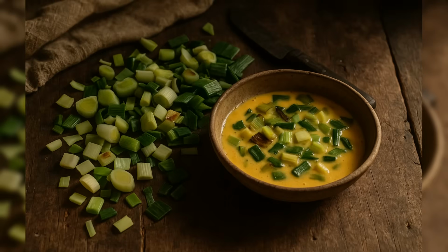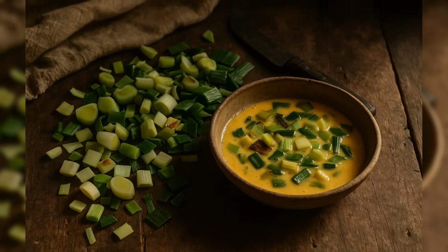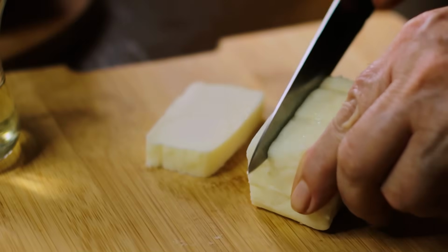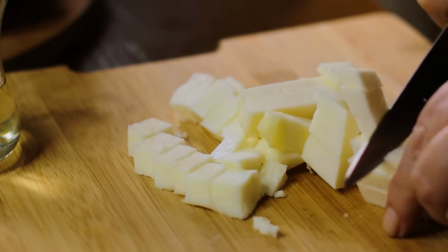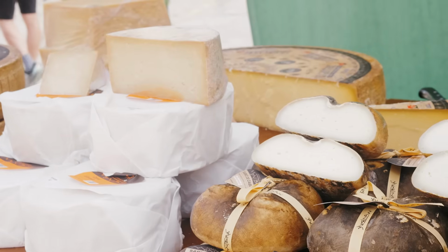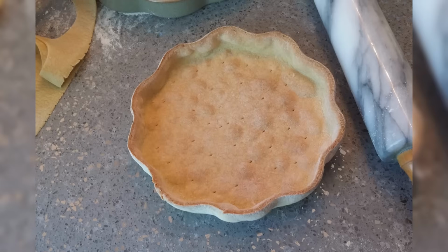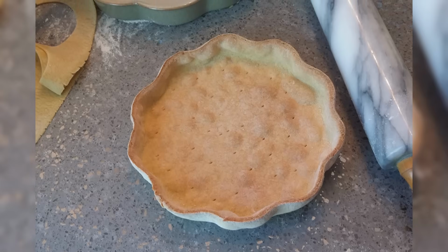These were chopped finely and often cooked slightly before being mixed with beaten eggs to create a custard-like base. Cheese was added when families could afford it, usually whatever local variety was available and reasonably priced. Hard cheeses worked best because they didn't turn the filling watery during baking, and their strong flavors meant a little went a long way. The pastry crust was made from flour and water, sometimes enriched with a bit of lard or butter when the budget allowed.